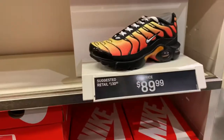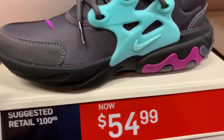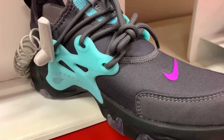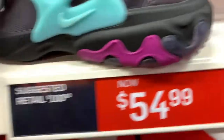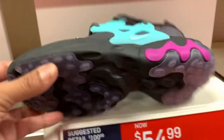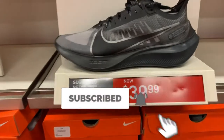Oh, nice. Okay, next one, we got the Nike Air Presto React for $54.99. It comes in black with a little bit of violet and blue accent. This one is really comfortable. I wish it were in my size, but with the violet, maybe I'll pass for now. So how about this one?